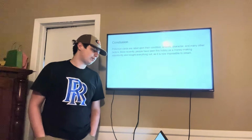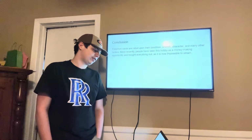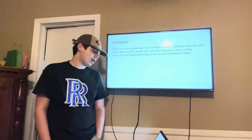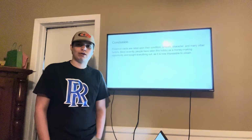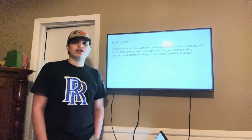Pokemon cards are rated upon their condition, artwork, character, and many other factors. More recently, people have seen this hobby as a money-making opportunity and bought everything out, as it is now impossible to obtain. One year later, and it's more or less the same.